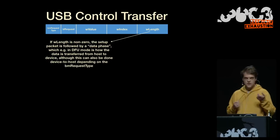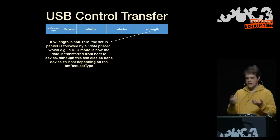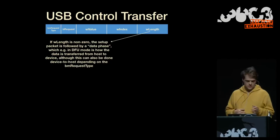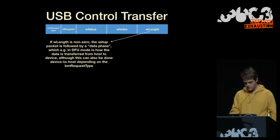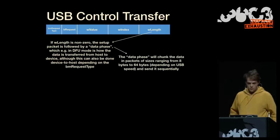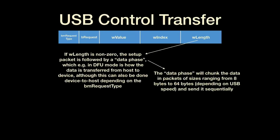Although, if you specify a direction of in, the transfer will actually get data from the device. And again, the maximum length of the transfer is specified in the wLength field here. And when you send this data phase, the data that you want to transfer is going to be chunked into packets of sizes ranging from 0 bytes to 64 bytes, depending on what USB speed you're running on, and it will send it sequentially.